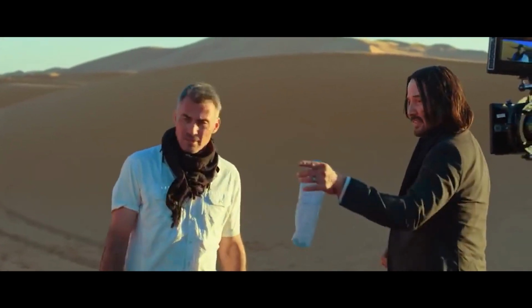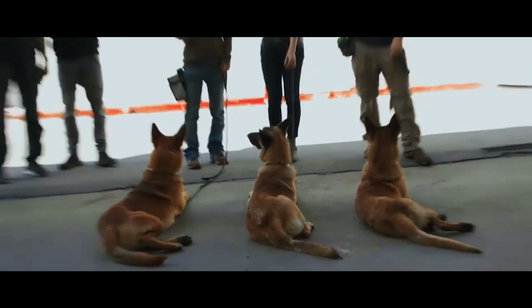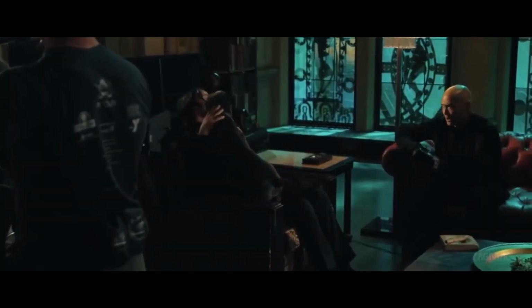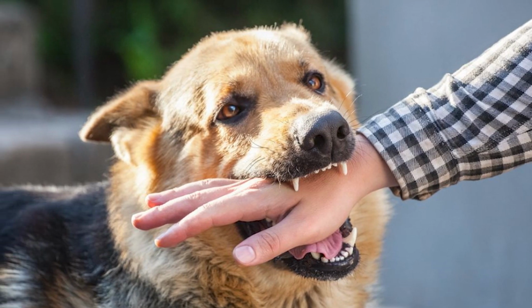Moving on, while filming John Wick 3, both Keanu Reeves and Halle Berry suffered injuries. Reeves got bitten by a dog when their characters were training their dogs together. The dogs were supposed to be playing tug of war, but one of the dogs, Yoshi, got too excited and bit Reeves' hand. He was not seriously injured, but the bite left a noticeable mark on his hand.